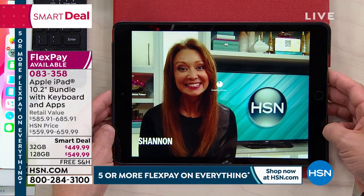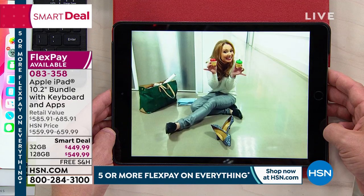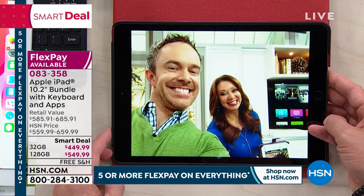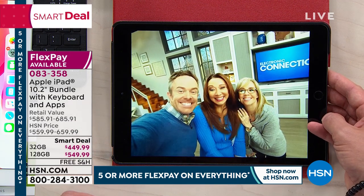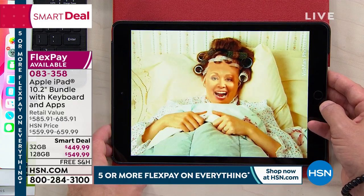But if you want the companion product, or frankly, if you want the tablet that you will keep probably longer than you'll keep your appliances, you want this. It will pay for itself over and over and over again, especially during this time in history.